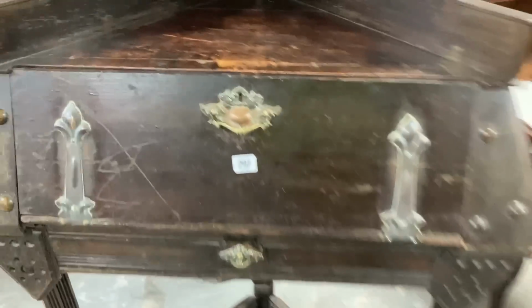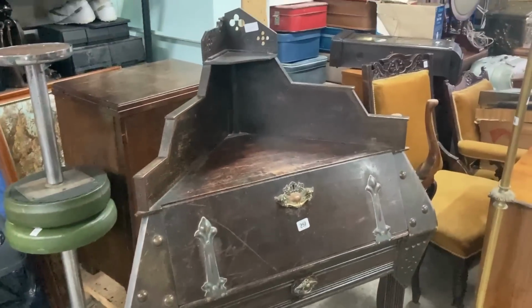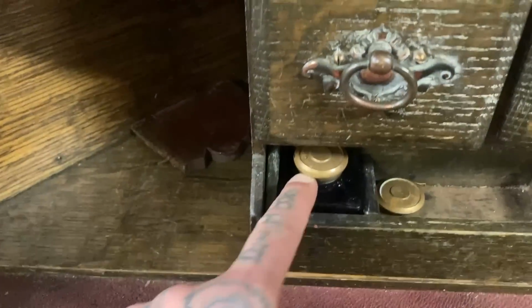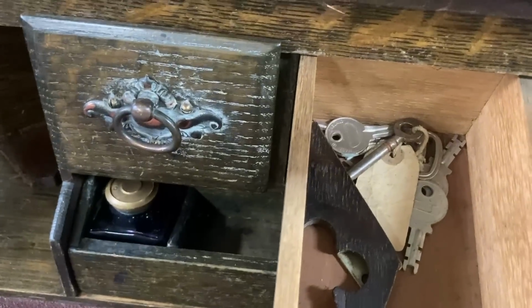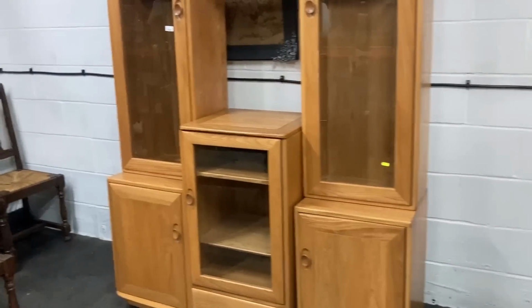Then we got this corner cabinet. Looks a bit like Gothic, but it's like a writing bureau thing. Still got the leather there, and I didn't know when I bid on it, but it's still got the original inkwells. Some little keys. It's all actually in place. Oh, that does look banging.